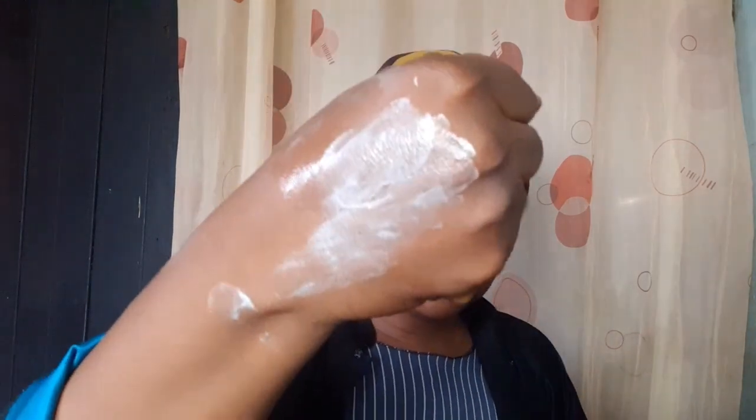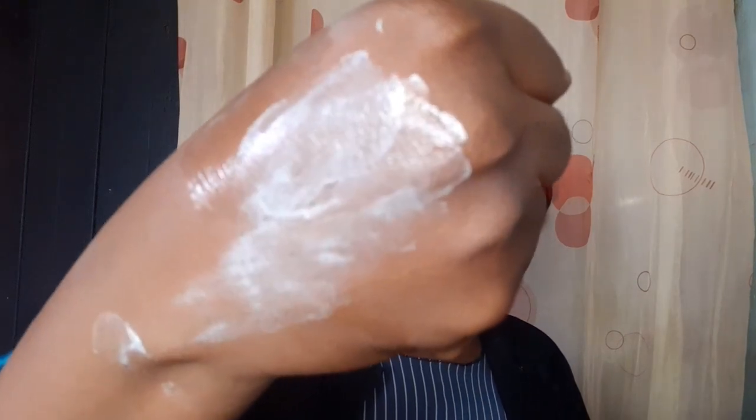Now, this is a physical scrub that has a cream base, obviously. It also has activated charcoal in it as the granules. The disadvantage of physical scrubs most of the time is that their granules can be too harsh, but this is a mild one. In fact, activated charcoal, who doesn't know about activated charcoal? I don't know if you can see it clearly in front of my camera.